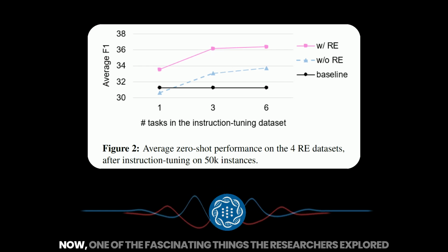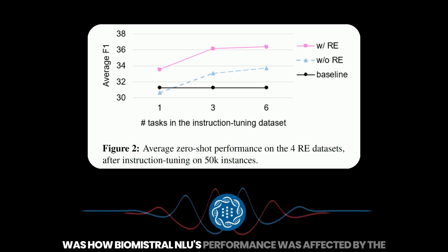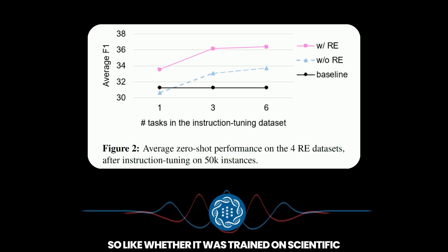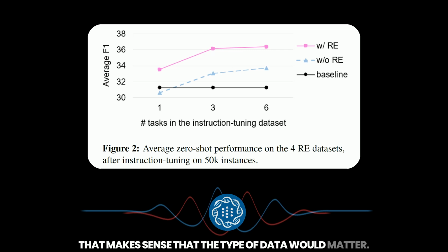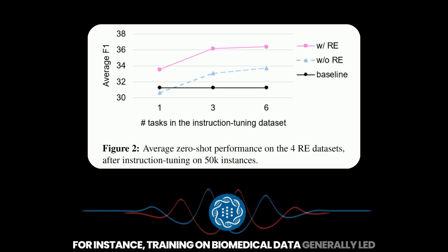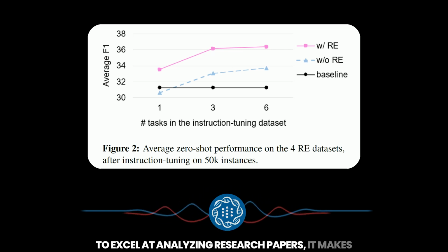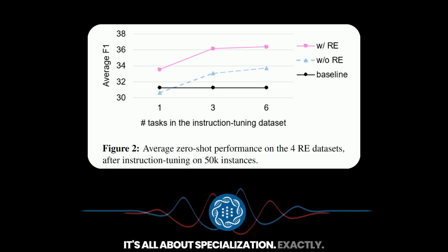Well said. Now, one of the fascinating things the researchers explored was how BioMistral-NLU's performance was affected by the specific type of data it was trained on. Oh, so like whether it was trained on scientific research papers or patient records from a clinic, that makes sense that the type of data would matter. Exactly. And they found some pretty interesting results. For instance, training on biomedical data generally led to better performance on similar tasks later on. It's like saying if you want a model to excel at analyzing research papers, it makes sense to train it primarily on research papers. It's all about specialization.